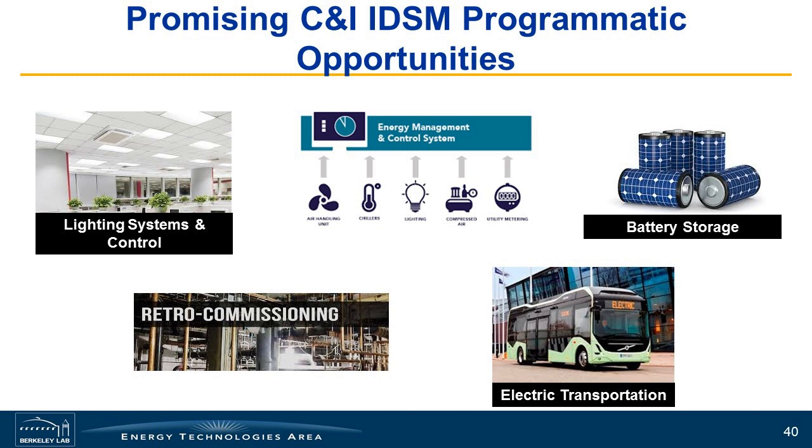Additionally, building automation systems, or BAS, or energy management control systems, EMS, are computerized control systems that regulate the energy consumption of a building by controlling the operation of the end uses within the building, such as the heating, ventilation, air conditioning, lighting, and even hot water heating systems. So this creates numerous opportunities for more efficient operations, including control during DR events and response to time-based rates. So many opportunities with that type of technology.